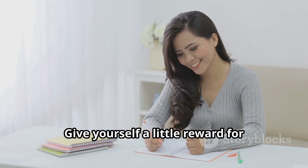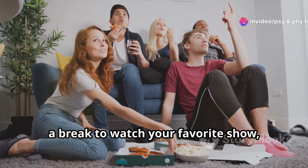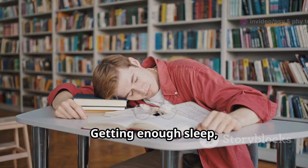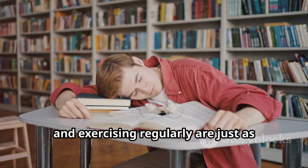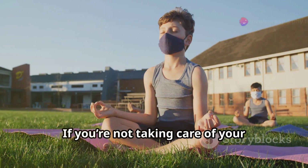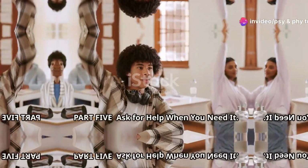Give yourself a little reward for completing tasks. It could be a snack, a break to watch your favorite show, or hanging out with friends. Positive reinforcement works wonders. Getting enough sleep, eating well, and exercising regularly are just as important as studying. If you're not taking care of your physical and mental health, it's going to affect your academic performance.